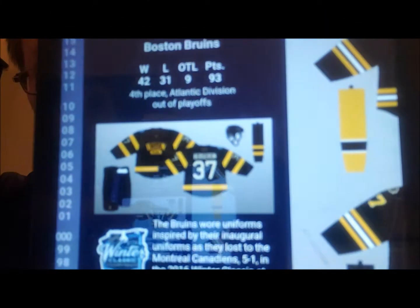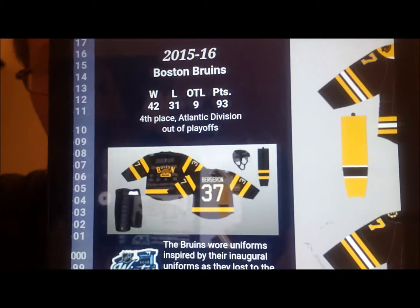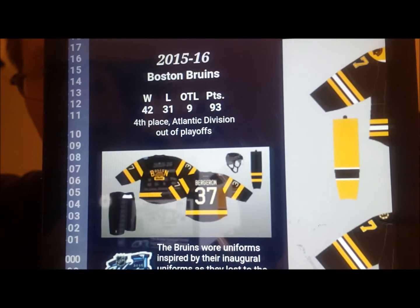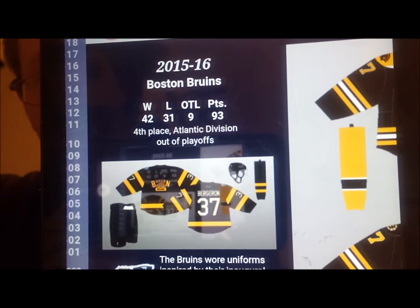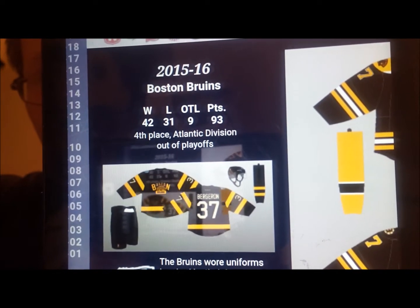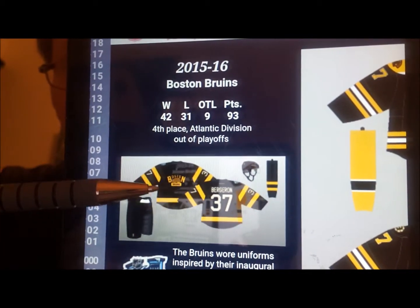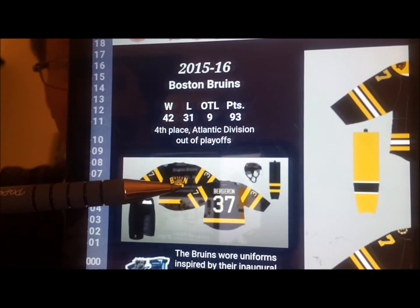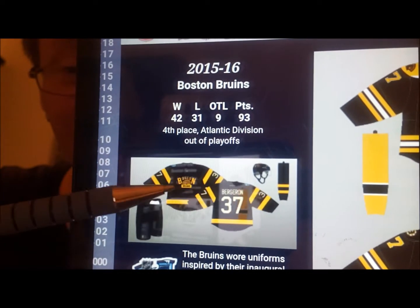Number 15. 2016 Bruins. This one is... Come on, folks. There we go. This one's inspired by their inaugural jerseys. And this one almost was a really, really good jersey. I mean, if this was in white and there was brown or black with the same crest, that'd have been awesome too. But I love what they did with it.